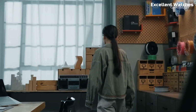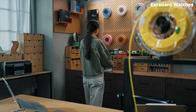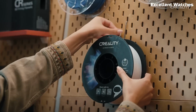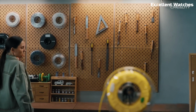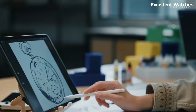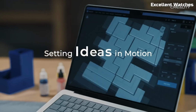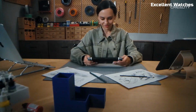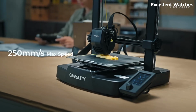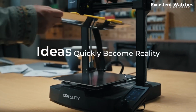Powered by a high-speed direct drive extruder, the Ender 3 V3 SE handles various filaments with ease, from PLA and PETG to TPU, making it perfect for flexible and high-detail prints. With a 220 x 220 x 250 mm build volume, it offers plenty of space to bring your ideas to life. Speed is a major highlight of this model.